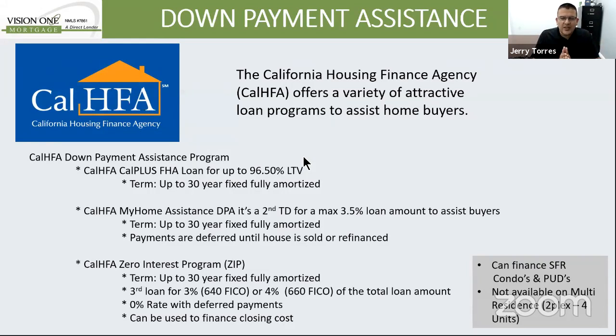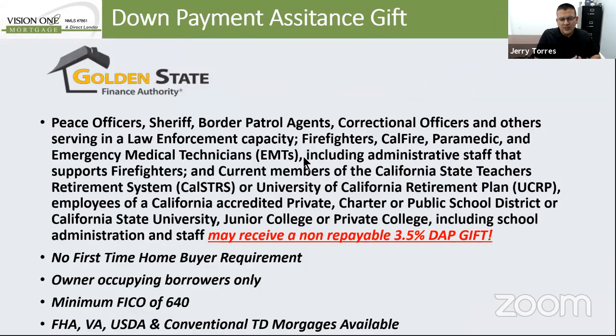So think about it. The only thing that you probably have to worry about is putting the earnest money deposit when you buy a house. So talk to your agent to see how much you need. It's going to run between 1 to 3%. But this program allows borrowers to come up with as little money as possible. You can finance houses, condominiums, and PUDs. Unfortunately, you cannot finance duplexes or fourplexes. Okay. On to the next one.